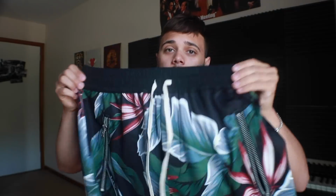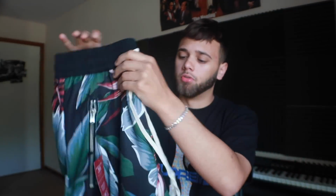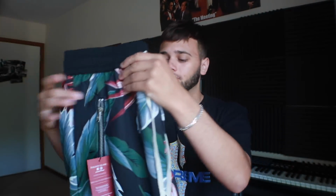They even have the back pockets, which is always a plus. They have the ribbing on top, really stretchy, gonna be really comfortable. I'm super hyped to have these. Also, after I show you guys everything, I am gonna have them on body. So stay tuned for that. You don't wanna miss it.